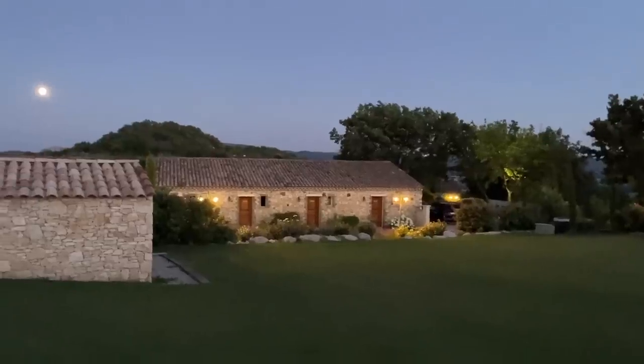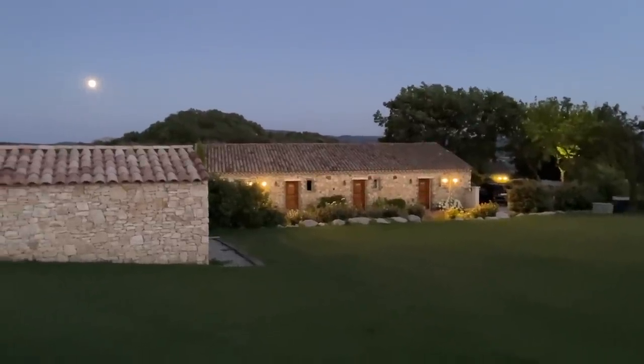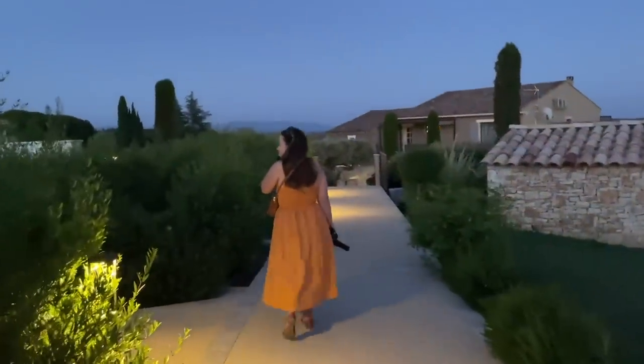Look, it just looks miserable on camera, but hold on, let me show you these little cottages. They're rooms, aren't they? They're adorable. So we're gonna go back to the room and have a good old sleep, and we are home. I say home, this is home.